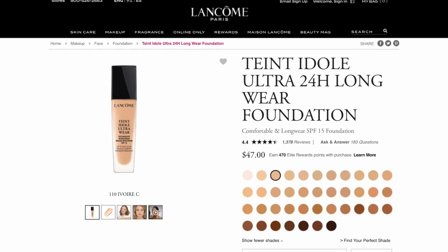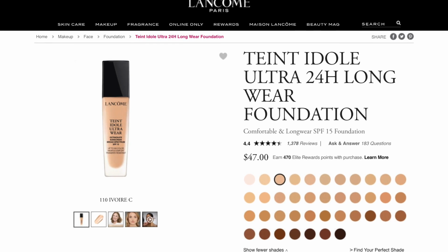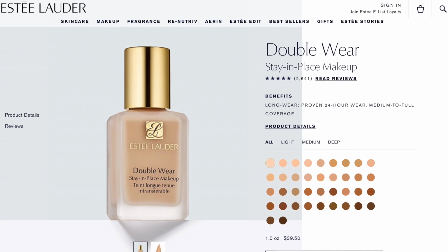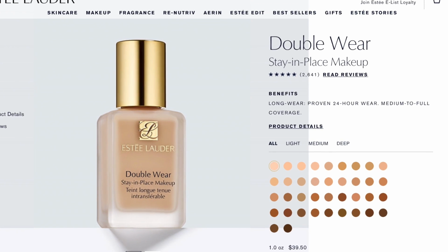So the Lancôme Teint Idole Ultra 24-hour long wear foundation is $47 US, and at Kicks in Sweden, where most of us I think shop our makeup, it's 455 Swedish crowns. The Estée Lauder Double Wear Stay in Place makeup is $39.50 US and costs 445 Swedish crowns at Kicks. I think it's interesting that the Lancôme foundation is so much more expensive in US dollars, but it's only 10 Swedish crowns difference here in Sweden. I don't know why that is.